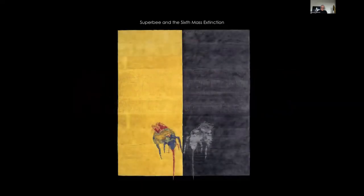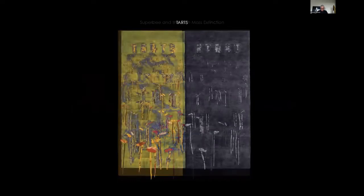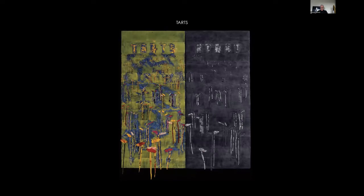With that in mind, in this first exhibition, we focused on the positive and negative aspects of the world in which we found ourselves. Super Bee in the 6th Mass Extinction has Super Bee surrounded by its pollen-coloured cocoon, with its long red proboscis already probing into the void. Super Bee seems vulnerable to its kryptonite-like counterpart, the 6th mass extinction, the dead soul draining away all life. Oh, I'm on to tarts already. Anyhow, the vibrant side of tarts is also staring its demise in the face.